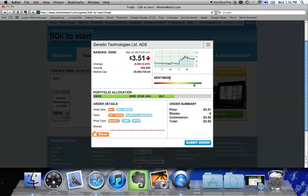My order is going to be canceled because I placed it as a day order. If I want to have my order be good till canceled, I'm going to click good till canceled. I'm going to want to buy it for $3.51, and as long as sometime throughout the day it hits $3.51, my order is going to go ahead and go through.